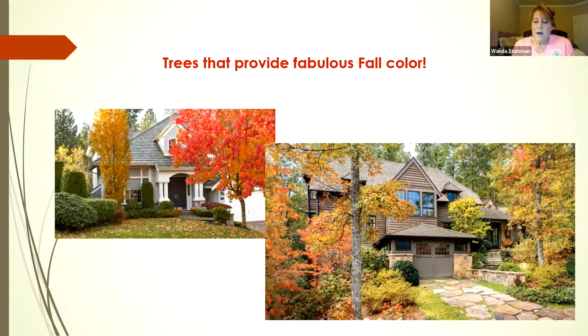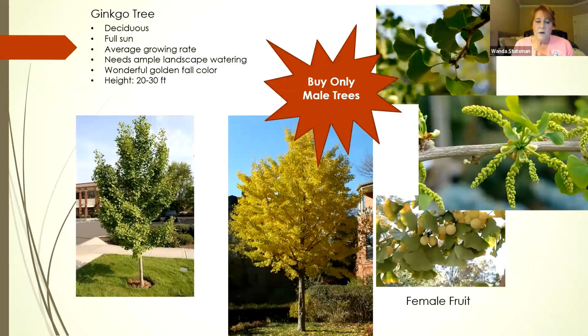So now we're talking about trees for fall color. Now, these two pictures, I'm sure, were not taken in Texas. And those of us who may be transplants to Texas really do miss the fall color. And I just wish more of our landscape companies would really promote the trees I'm going to talk about in order to achieve some fall color in people's yards. The post oaks aren't going to do it. The mountain laurel's not going to do it, but this tree will do it.